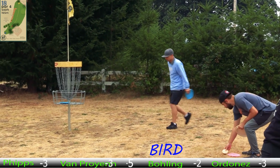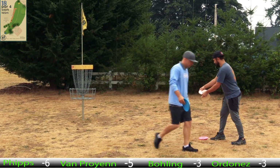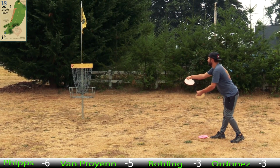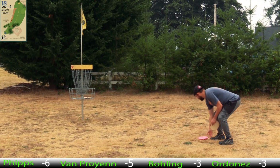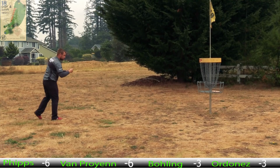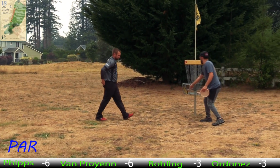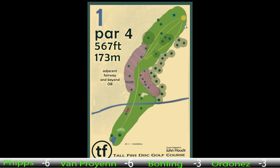And Josh gets a good birdie. And I'm pretty sure Jason's about to do the same right here. Jason putting it in, dropping him to 6 under par. It's right there with James now.